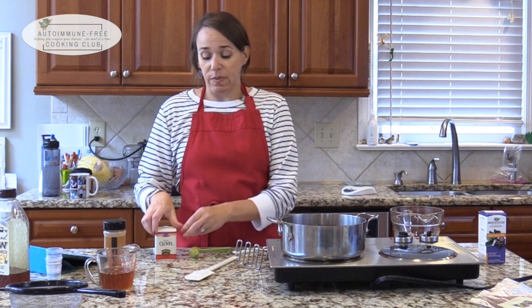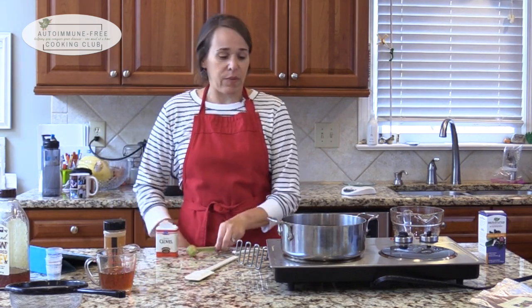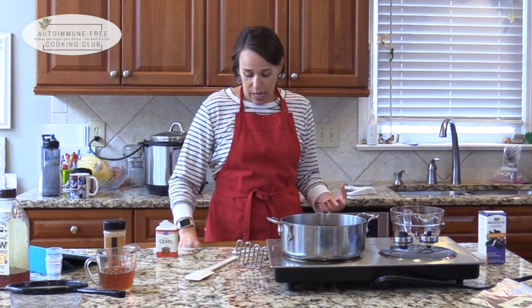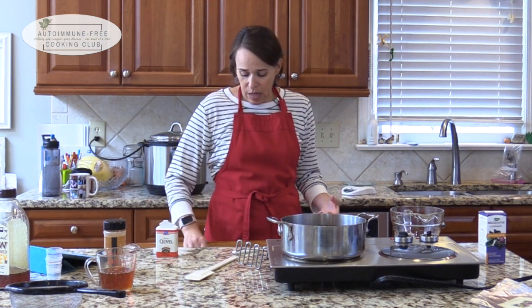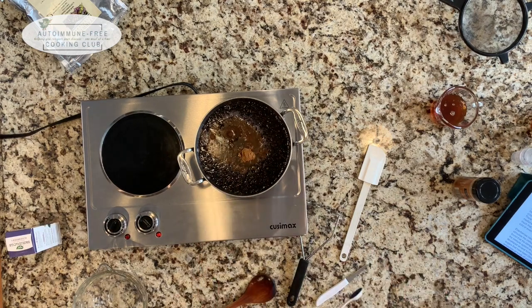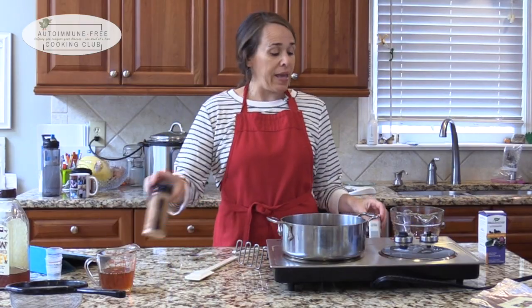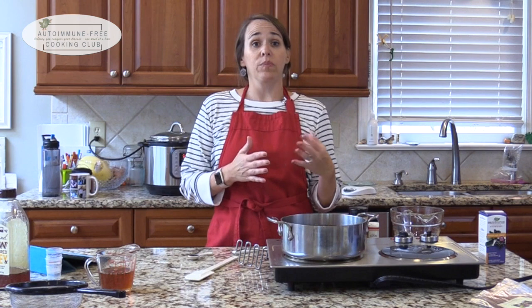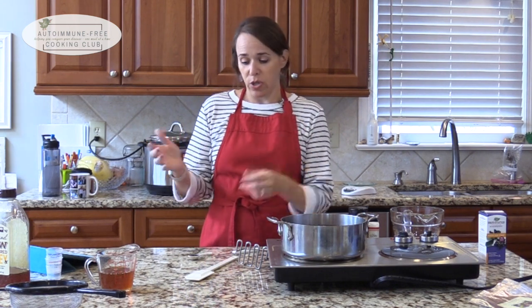To be perfectly honest, my children don't care for the taste of it. I think they would like it better if it were just the plain elderberry. But I'm adding the cinnamon and the ginger and the cloves because they all have anti-inflammatory and immune boosting properties. That's the whole reason why we're making our own elderberry syrup, why we're taking elderberry syrup: because it helps to boost your immune system.